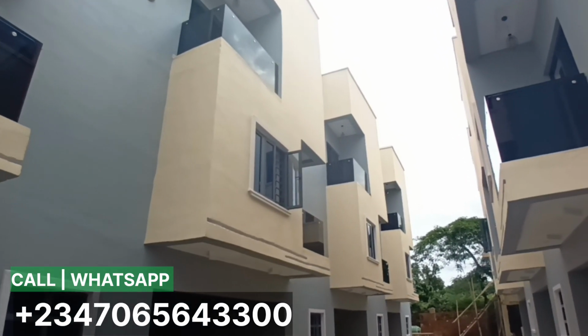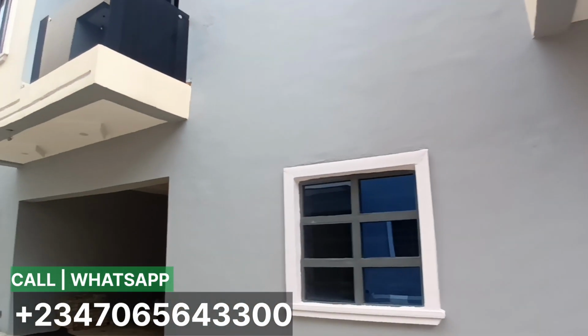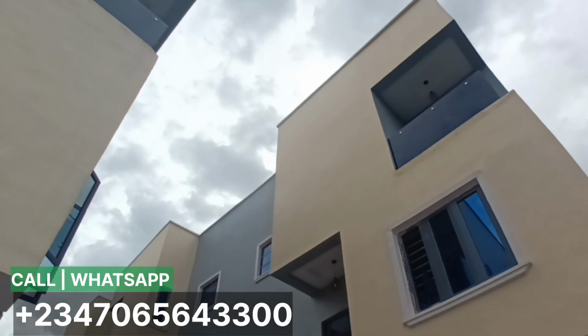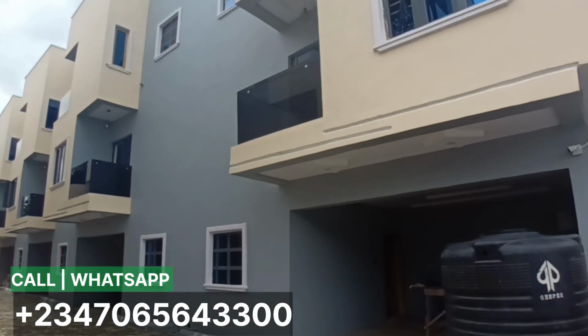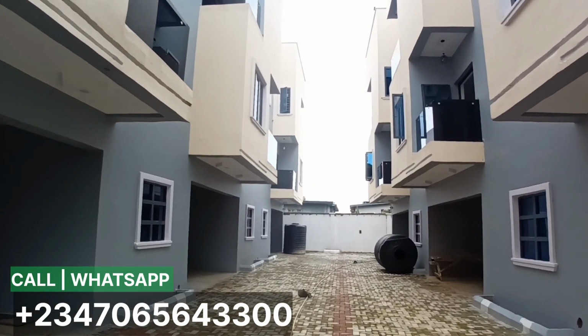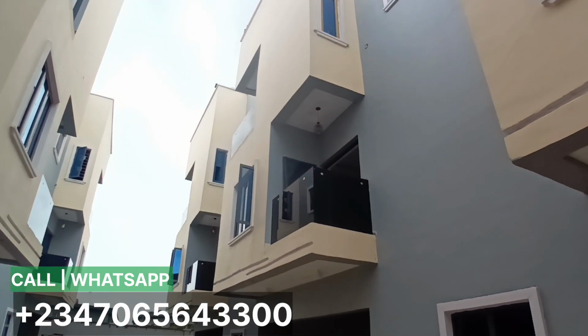Within this court, we have 8 units of 3-bedroom terrace duplexes, and every single one of them has a BQ. We'll be going to see the last one over there while I just take a walk through the compound space. Within this court, we have quite a number of features. CCTV has already been installed. As I said, it will be delivered in July, first week in July.